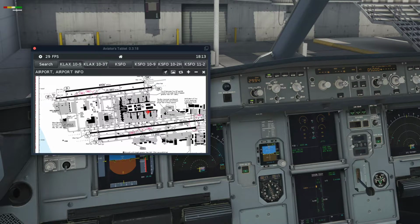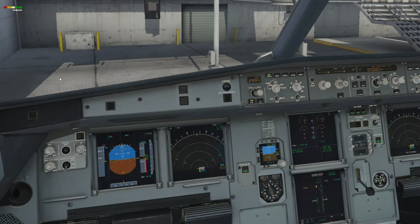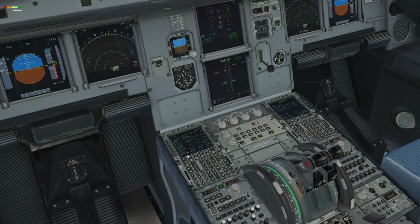We know about the departure constraints, and I'm going to be flying this with autopilot on and flaps 1 departure. Speeds are all set at 130 for V1, and VR is at 135 and V2 at 130. Actually, let's see here. V1 130, VR 133, V2 137, flaps 1.